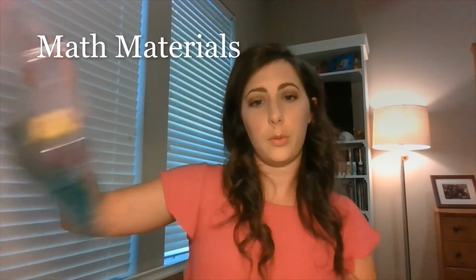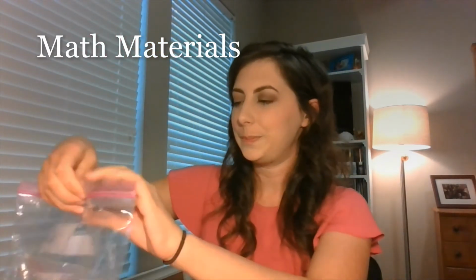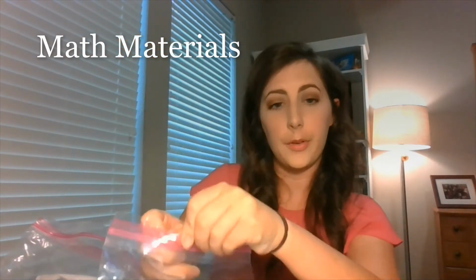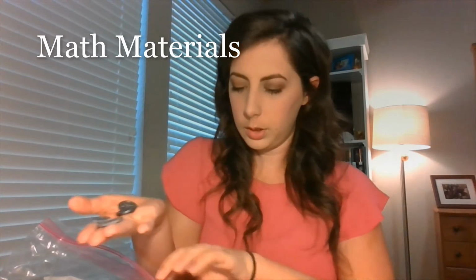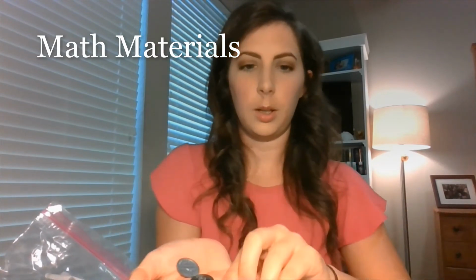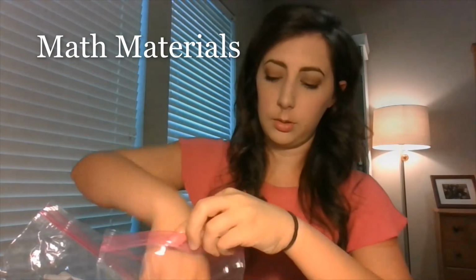You should also have a bag, a big bag, and in that bag is another bag. So I'm going to start with the smaller bag. In your smaller bag, you will have pretend coins that are quarter, dime, nickel, and pennies. Okay. And you should have multiple of each of those coins.